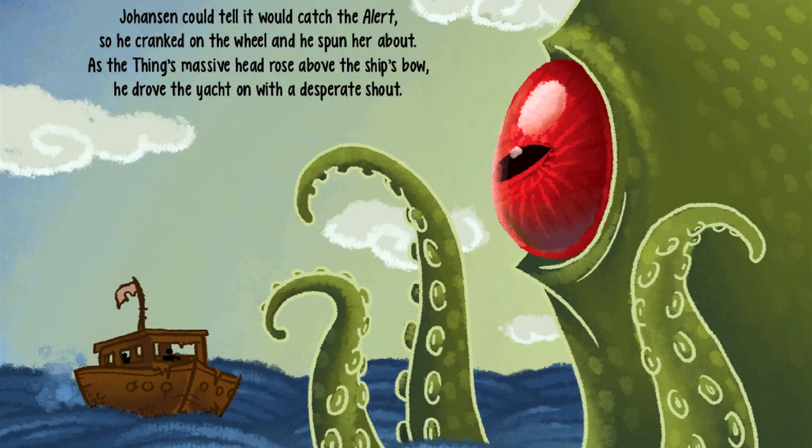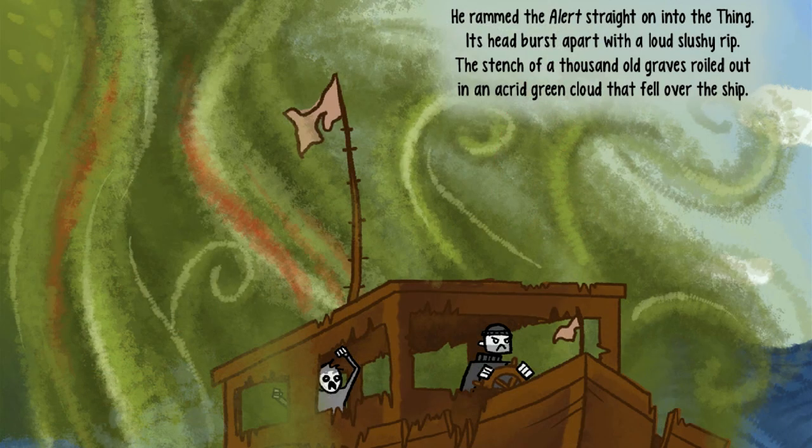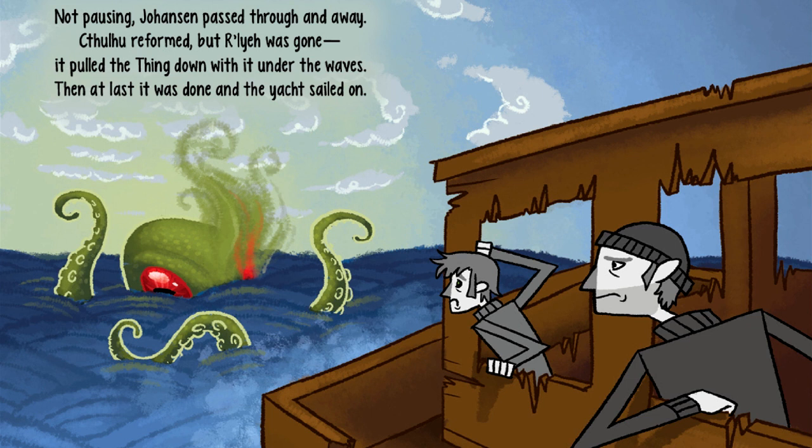Johansson could tell it would catch the Alert, so he cranked on the wheel and he spun her about. As the thing's massive head rose above the ship's bow, he drove the yacht on with a desperate shout. He rammed the Alert straight on into the thing. Its head burst apart with a loud, slushy rip. The stench of a thousand old graves roiled out in an acrid green cloud that fell over the ship. Not pausing, Johansson passed through and away. Cthulhu reformed, but Relia was gone. It pulled the thing down with it under the waves. Then at last it was done, and the yacht sailed on.